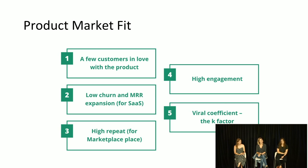And two and three are basically four as well. High engagement could be measured by monthly active users, daily active users, weekly active users. Of your weekly active users, how many people come back every day? This is particularly relevant for consumer-facing products, which aren't necessarily going to be using revenue as their bar for growth. Something like Snapchat would be a great example of a product that could say, we have people coming and using this every single day.